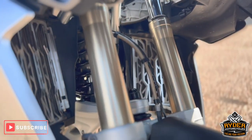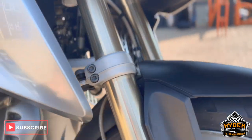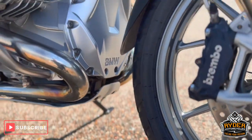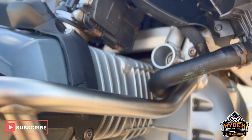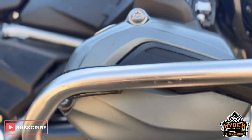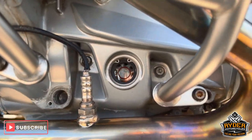Of course, got radiator guards. Fork legs are nice. Front wheels in nice condition. As is all the covers on the engine bay. All the fins are nice. A couple of little marks just on the crash bars on the right. Nothing out of the ordinary. Everything low down's nice.